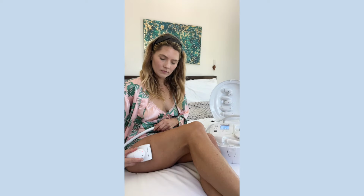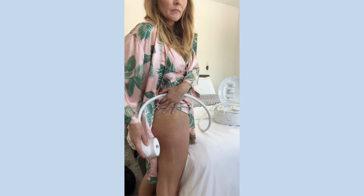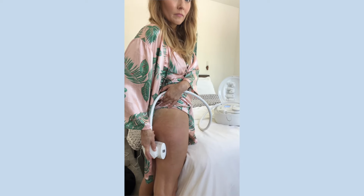Endermologie offers massage therapy and suction therapy. So it uses a roller that you roll across your skin to suck in the skin and shrink the fat cells and also massage the area, so it just smooths the whole area out. I used it 5 days a week over a 30-day period, and each session took about 20 minutes. After the first 30 days, you can drop down to 2 to 3 times per week for maintenance mode, so you don't have to use it as frequently once you start to see the results that you're after.